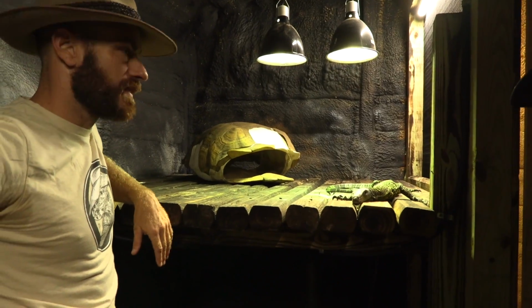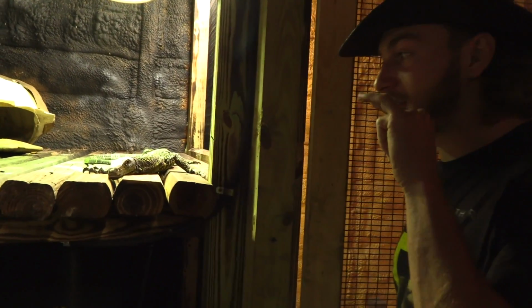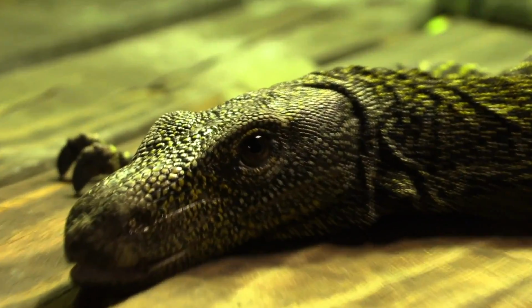There's just so much going on in those eyes right now. I'm looking deep into her eyes. If you guys come right here and try to get a shot of her eye, she's looking right into my soul. They are just so intelligent. Yep.